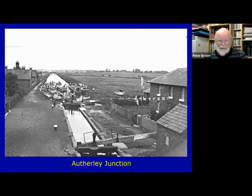When it was built with 4 sets of gates, then it was modified to 2. Then with the agreement of the Staffordshire and Worcestershire Canal Company, it was taken out entirely. And that's when the houses were built at Helston Lock, because that then became the monitoring place for the water.